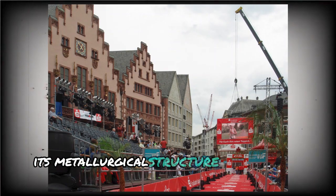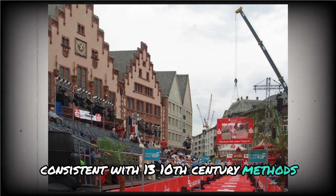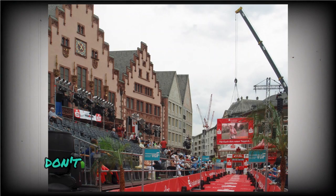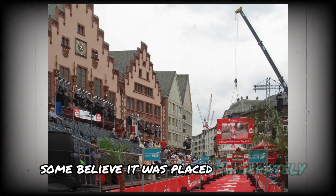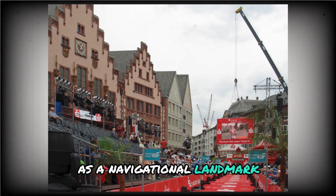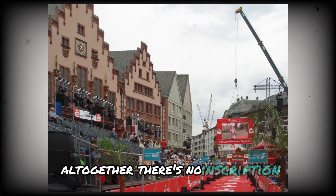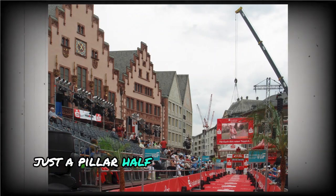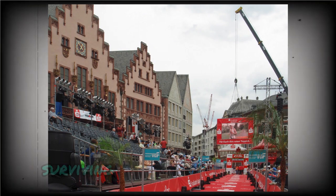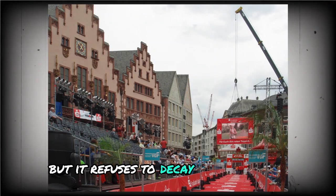Its metallurgical structure revealed pig iron, consistent with 13th century methods, but the pillar's setting and shape don't match any known monument or boundary marker. Some believe it was placed deliberately as a navigational landmark. Others think it predates regional mapping altogether. There's no inscription, no name, no event tied to it. Just a pillar, half swallowed by time and soil, surviving in defiance of the elements. It's not ancient by geologic standards, but it refuses to decay like it should.